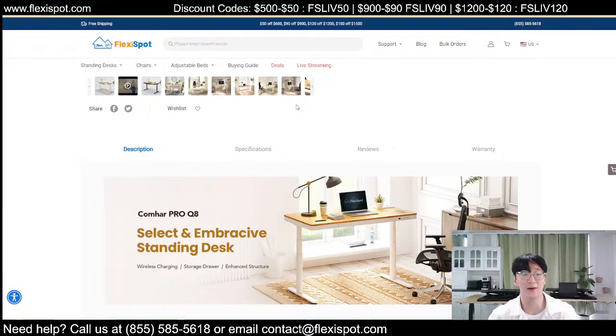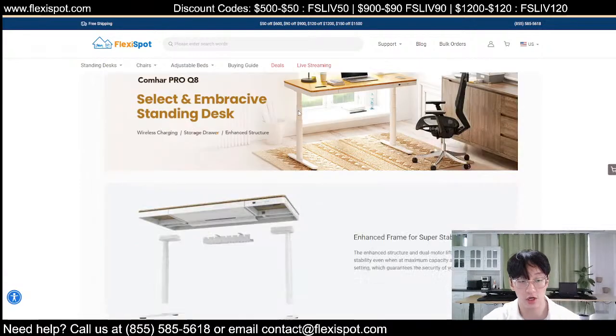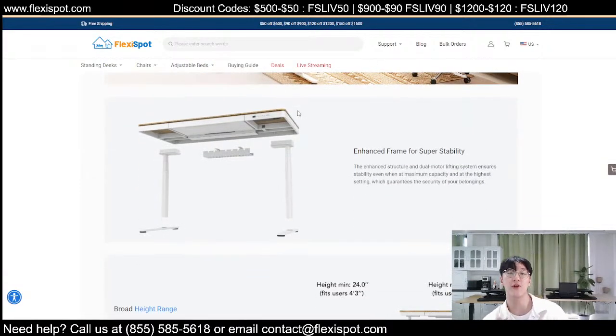So what makes this a great desk, like all the E5 or E7? This is on par with them or even better. So the Select and Abrasive Standing Desk has wireless charging, a storage drawer, and an enhanced structure. It's an enhanced frame for super stability. The enhanced structure and dual motor lifting system ensure stability even at maximum capacity and at the highest setting, which guarantees the security of your belongings.